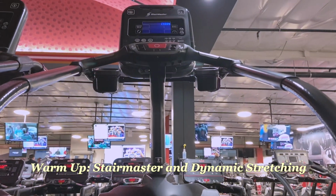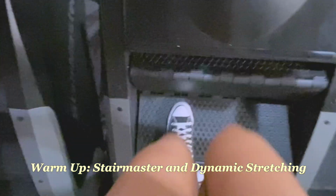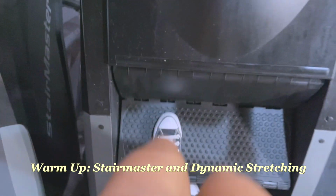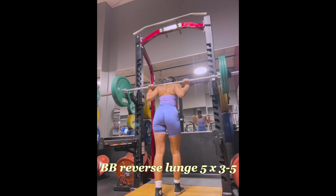For the final day of lifting, I started my warm-up with the Stairmaster, same as last time, doing low 5 for 5 minutes, followed up by dynamic stretching. And then I started with my first exercise, which was reverse lunges.